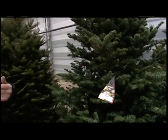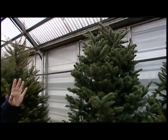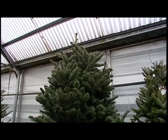But what's unique about the Noble Fir is that, as I talked about earlier, it's the perfect tree if you don't want a perfect tree. A little bit Charlie Brown, yeah, look. Yeah, well, but it's not quite Charlie Brown. It has its own character.